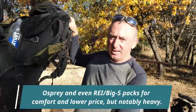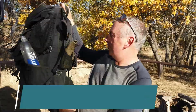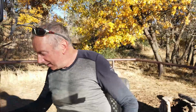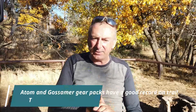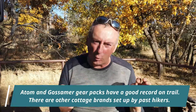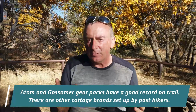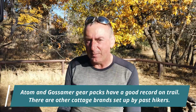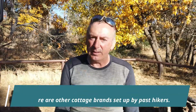I've had this one, which is a Big 5 for $109. This actually is heavy, but it served me well. And then you've also got the cottage brands like the Atoms, the Gossamer Gears, which are all very good because a lot of them have some of the features already in the price. There is a lot of choice out there. There is no right or wrong with backpacks. You've just got to find one that ultimately has all the features, but also it fits you well.